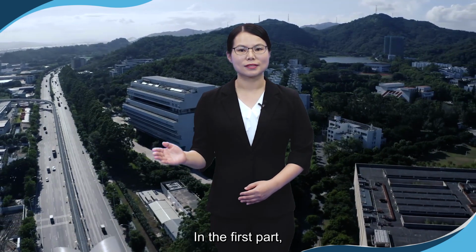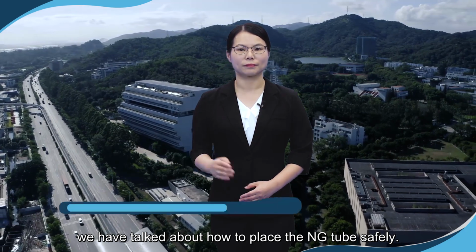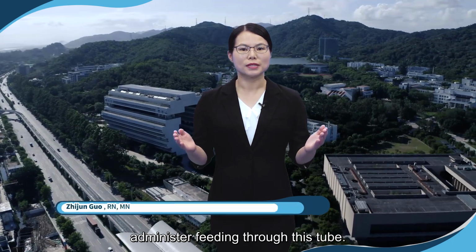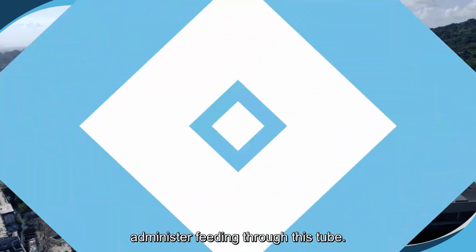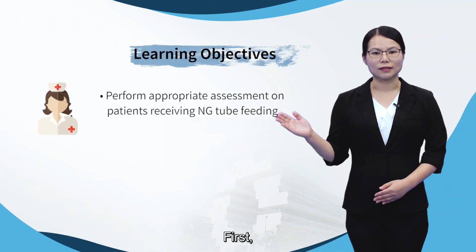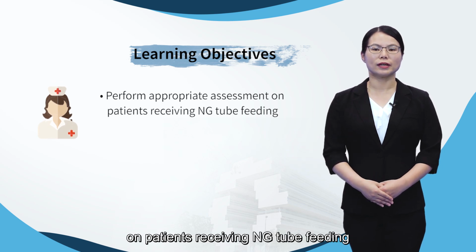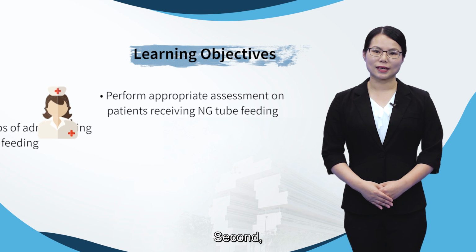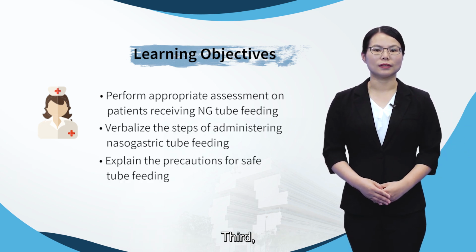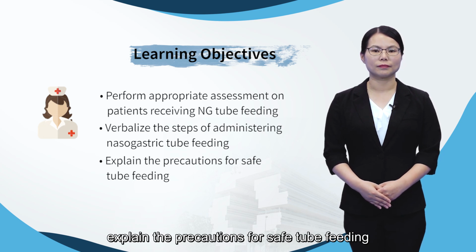In the first part, we have talked about how to place the nasogastric tube safely. Now, we are going to discuss how to administer feeding through this tube. After this session, you should be able to, first, perform appropriate assessment on patients receiving nasogastric tube feeding. Second, verbalize the steps of giving the feed. Third, explain the precautions for safe tube feeding.